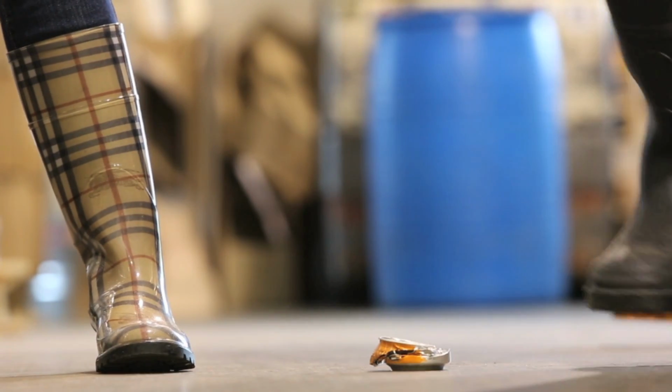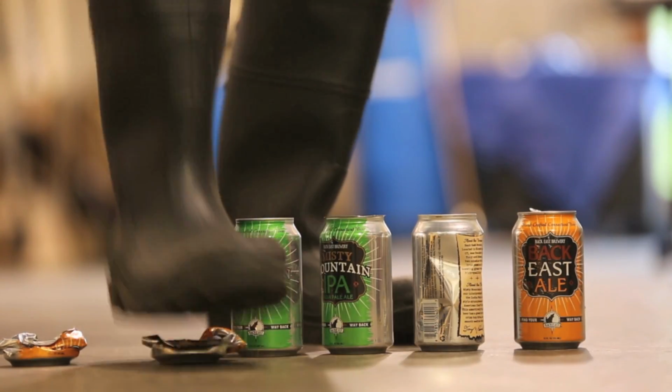Cans go places where bottles can't. We don't mean that in a dirty way. And when you're done drinking, the can takes up less space. Pack it in, bring it out.